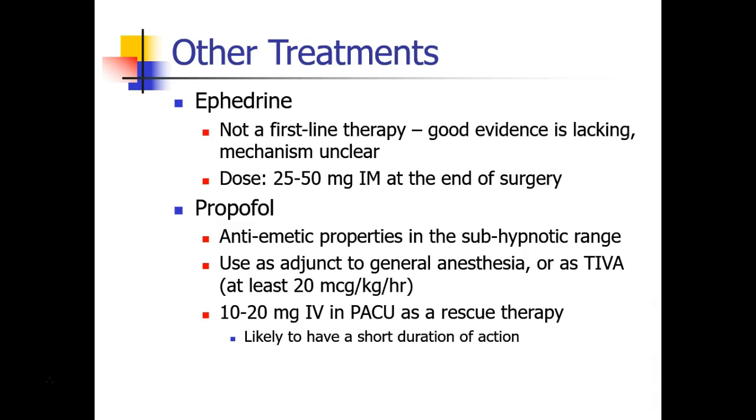Propofol clearly has antiemetic properties, even in the subhypnotic range. You can get this benefit by using it as an adjunct to anesthesia or as a TIVA. Usually the propofol should be run at least 20 micrograms per kilogram per hour. Some people have used it as a rescue therapy in PACU, as a bolus of 10 to 20 milligrams IV, but the duration of action of this treatment is probably going to be short.